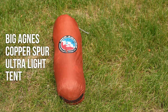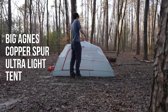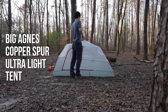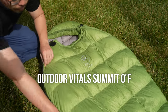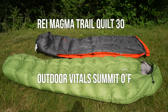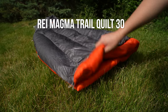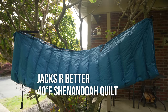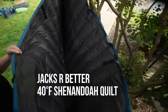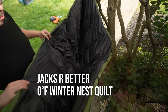I use a two-person Big Agnes Copper Spur HV Ultralight Tent. It's only 2.7 pounds, and it feels extremely roomy. My main sleeping bag is an Outdoor Vitals Summit 0-degree bag, but I also sometimes use this REI Magma Trail Quilt 30. It's nicer on warm days because you can just open it right up and use it like a blanket. For hammock camping, I use this Jack's Are Better brand 40-degree Shenandoah quilt when it's warmer weather, and for colder weather, I use this Winter Nest 0-degree quilt.